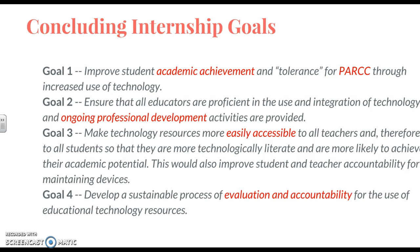My third goal was in accessibility, because that was a major problem in our building. Teachers just did not know how to access the technology that was already available. And then, of course, my last goal was to make sure that this plan resulted in something that was sustainable and that built accountability, so that not only the devices are protected, but also the process of being able to integrate the technology into our lessons was also protected.